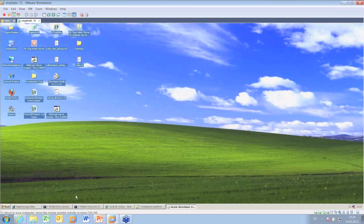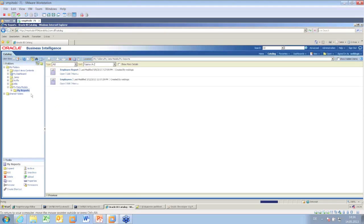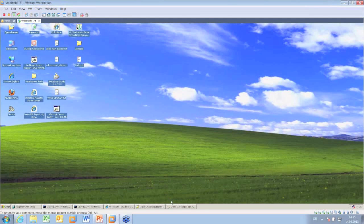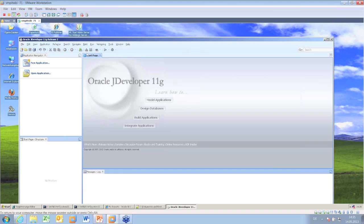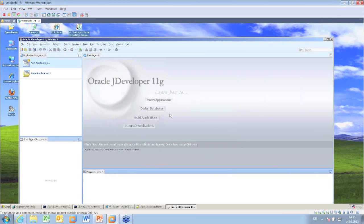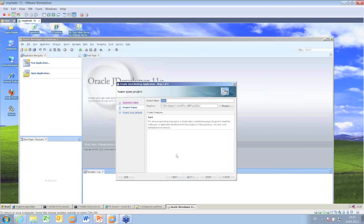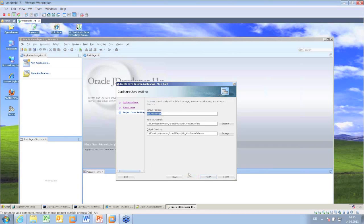Yeah, it's alive. We already started the BI Publisher WebLogic server, and we can see here the catalog. Okay, I will expand this folder, and in our demo we will try to call this report from here. Okay, I will minimize this window, and to create this Java web service client, we'll use the JDeveloper tool and we'll create a new application. Okay, Forms BI app. I have to give a project name. It's okay.